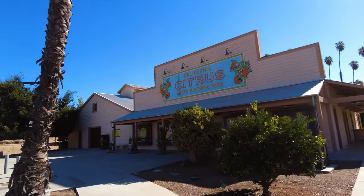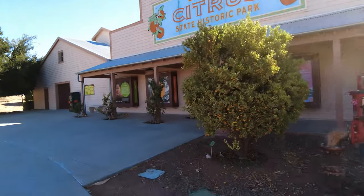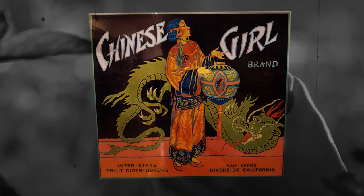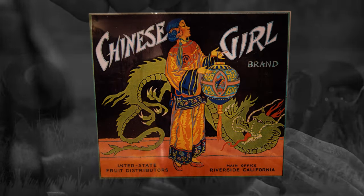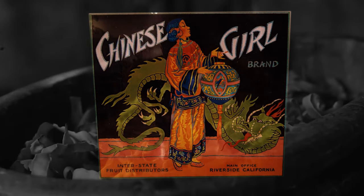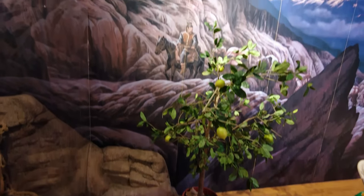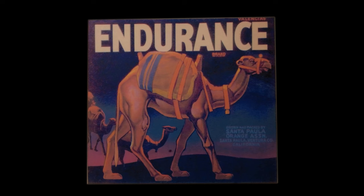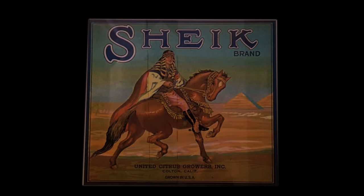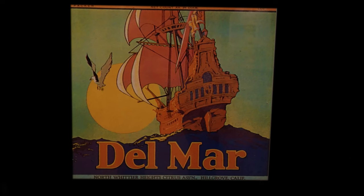The Visitor Center Museum is a replica of a citrus packing house. 5,000 years ago, citrus was cultivated in Asia. In marketing their products, growers liked to evoke the Asian origins of their fruit. Citrus traveled along the 7,000-mile Silk Road to get from Asia to the Middle East and the Mediterranean. Explorers like Columbus brought the citrus across the Atlantic to the Americas.